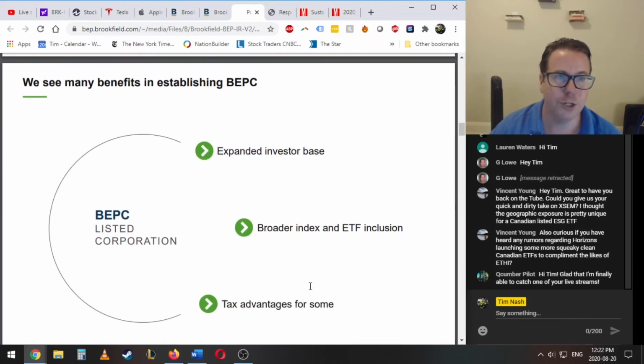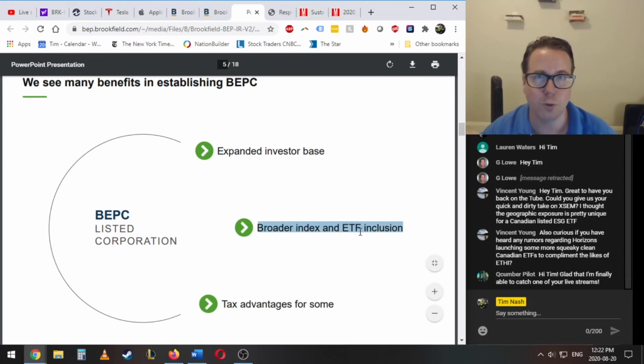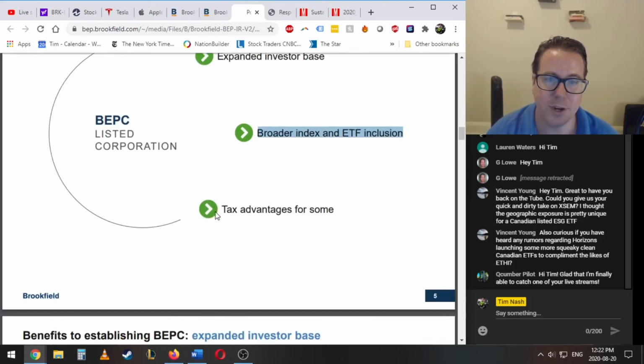From there, the reason they set up this corporation is, they say, an expanded investor base, that they will be able to access more investors, but really I think it's about ETFs and some of the rules that some of the indexes have over ETF inclusion. So my hope is that this is now going to be included in more of these ETFs, which makes me really happy, and that there will be some tax advantages for some, which I'll speak to.